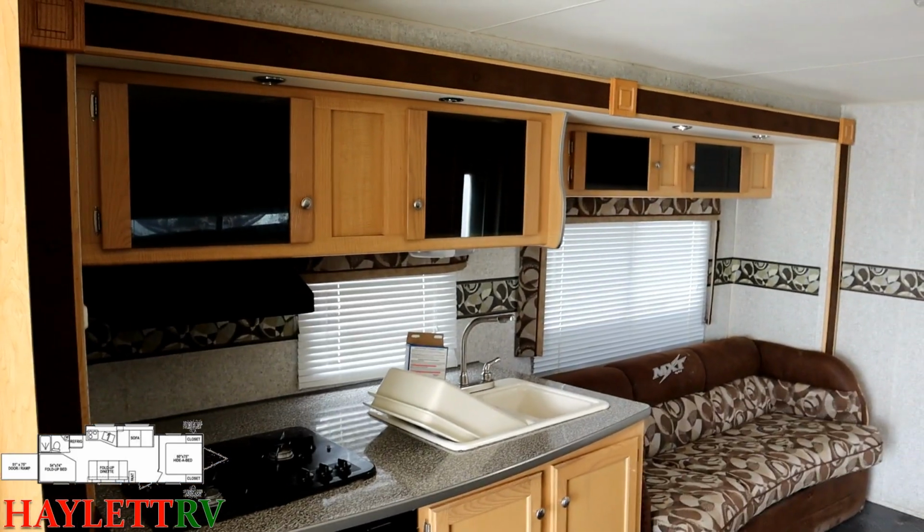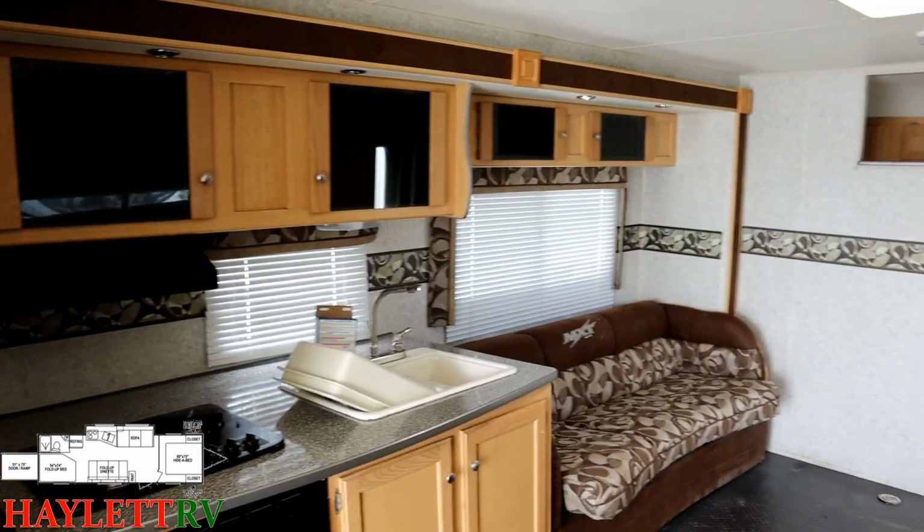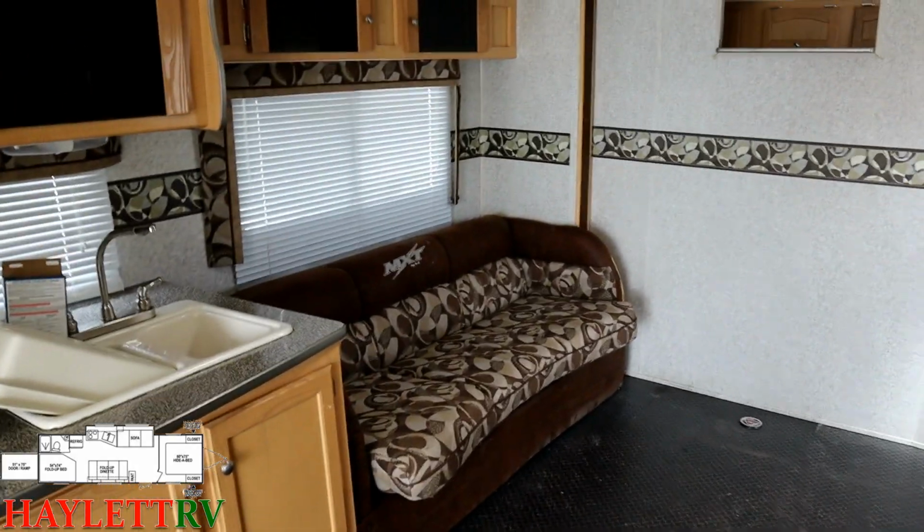So if you're willing to clean the camper for a weekend, save you some money. If you would rather we do it, give us a call. I'm sure we can work that out. I just want you to know, again, what the case is either way.